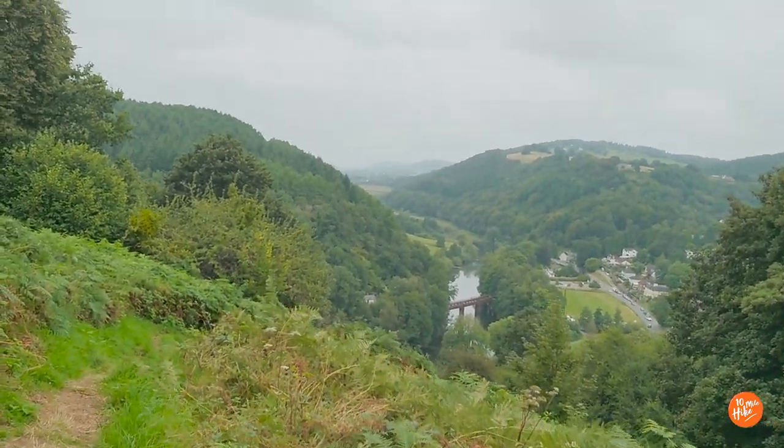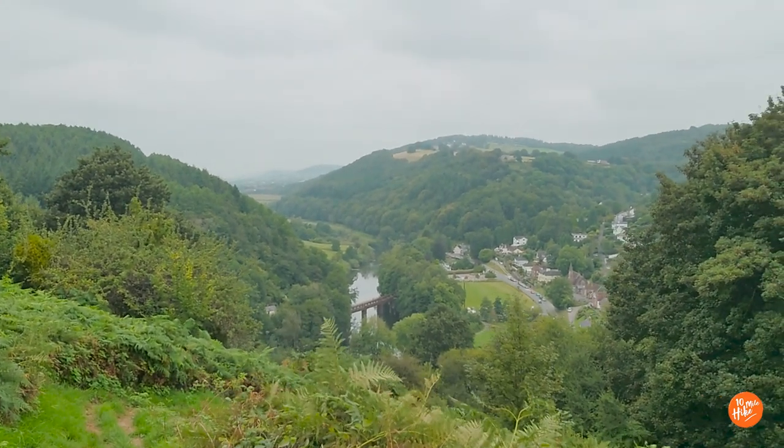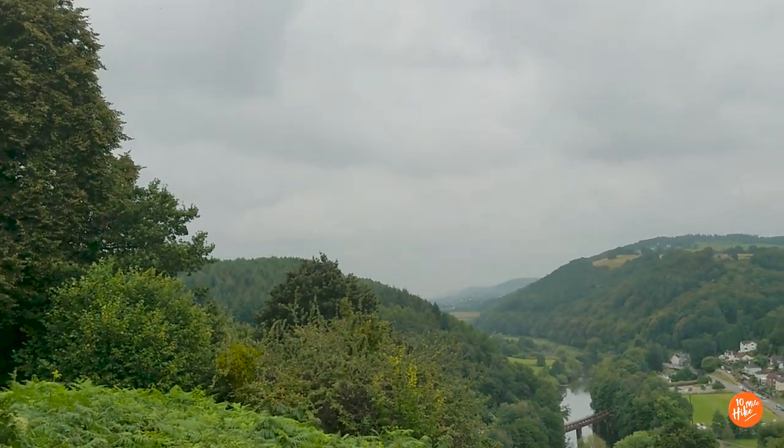River Wye again. I'm going to head down towards it, I think, and walk along it for a bit here.